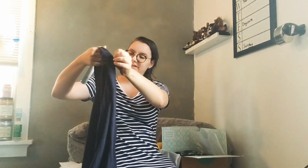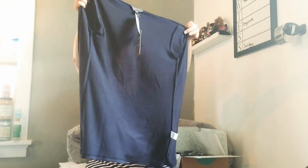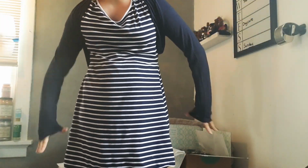Here is, I believe our last one, the Aubriana long sleeve knit cardigan. We got a cardigan very similar to this in a different color. And of course, this navy is lovely. It matches my shirt, and it has that fall open front. And I'm actually going to slide it right on.